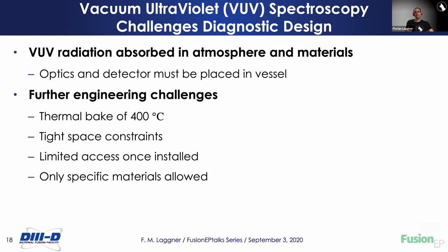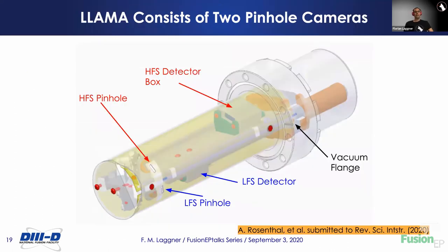Vacuum ultraviolet radiation is absorbed under atmospheric conditions, so we have to put the detectors inside the primary vacuum of the DIII-D. And this then leads to a full list of other engineering constraints that need to be incorporated, like withstanding bakes up to 400 centigrade or only using qualified materials. In the end, the output of this process was a nice CAD model, and here you see the main components of the diagnostic, the head of the LLAMA, if you will.